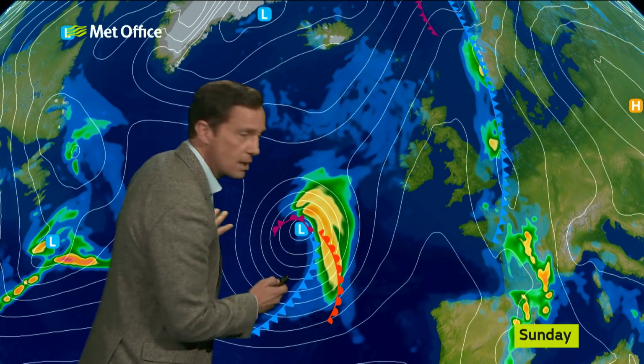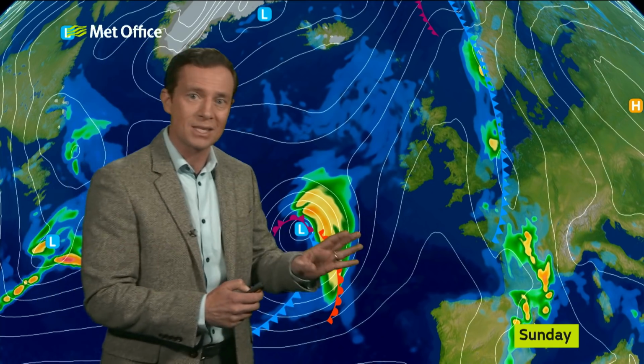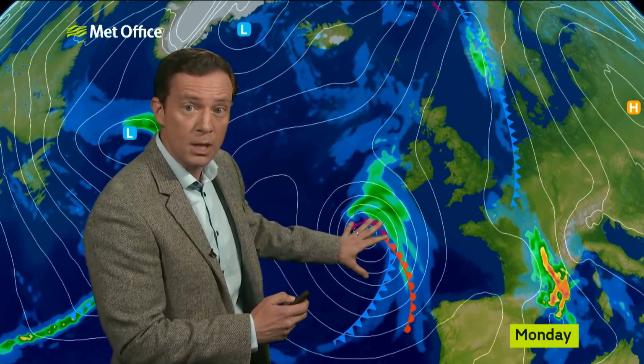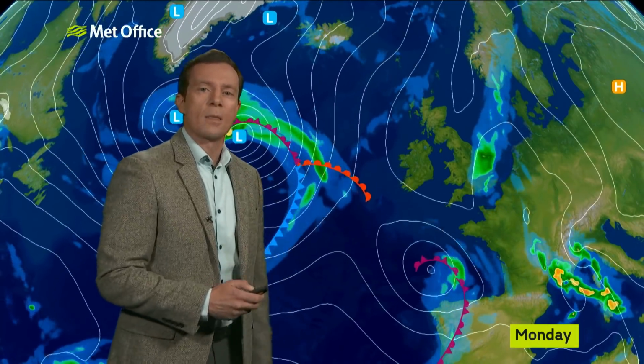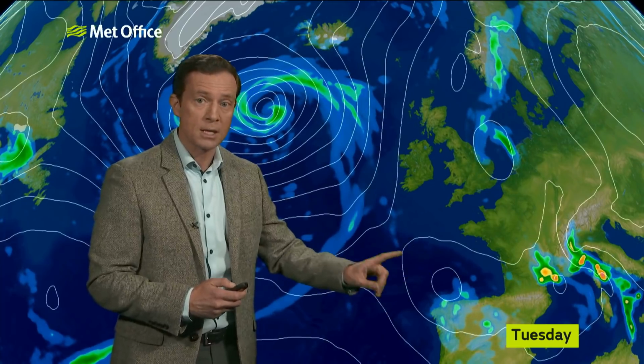Before you get concerned that it's going to come barreling in across the UK and bring more wet and windy weather, well, let me just show you this scenario as the storm system looks like it's going to affect the UK, but then it just kind of fizzles out and trickles south down the Bay of Biscay. Now, that's just one potential scenario of what could happen to ex-Hurricane Michael.